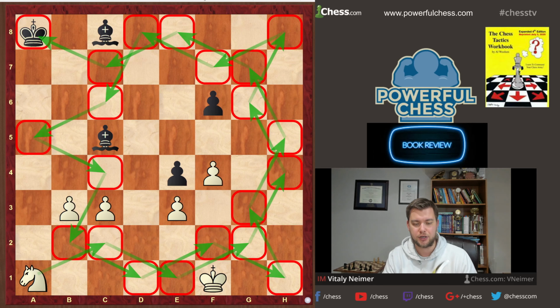Again, this is the chess tactics workbook. $15 on Amazon, very easy going, pretty light, by the way. I like that it's pretty light, so you don't have to carry a heavy load in the bookcase. So yeah, it's especially good for schools and scholastic chess.